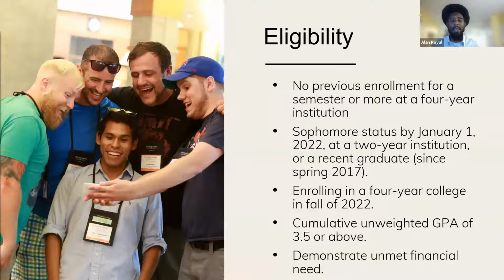Okay, so if all of this sounds appealing to you, like the type of opportunity that you want to apply for, the first thing you'll want to do is check to see if you're eligible to apply. So I've got the eligibility requirements listed here on this slide.